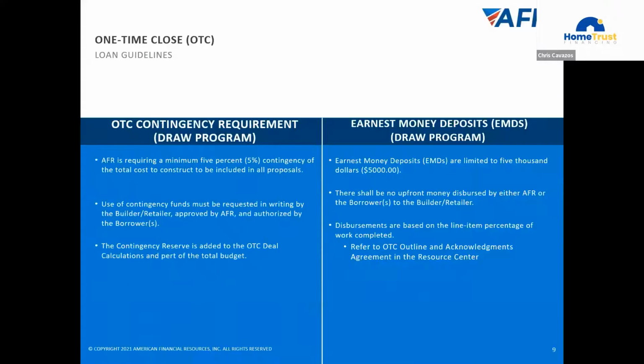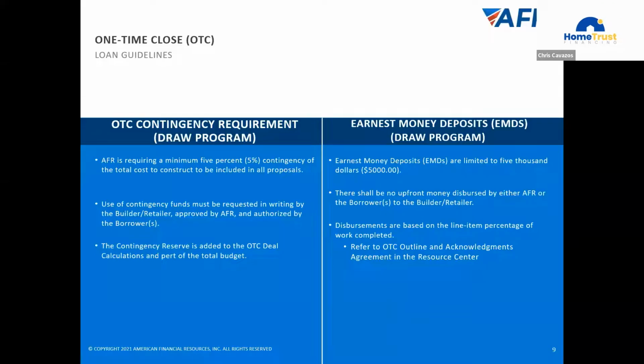We do have a couple additional requirements. We have a contingency requirement when we're utilizing the draw program. So there's a 5% contingency that's built into the deal. And what happens here, let's say they run into some unforeseen circumstances or materials just go through the roof. We have an option here that is available. In order to use the funds, they must be requested in writing. The builder is going to be aware of this. We're going to have a communication with the builder. It has to be approved by AFR and authorized by the borrowers for release of the funds.